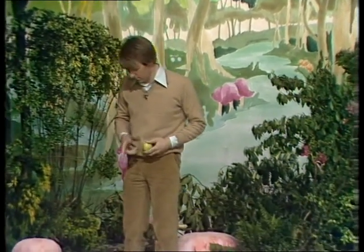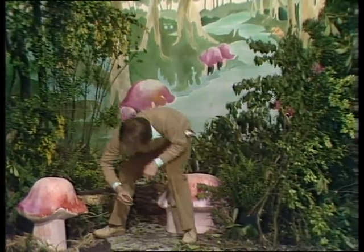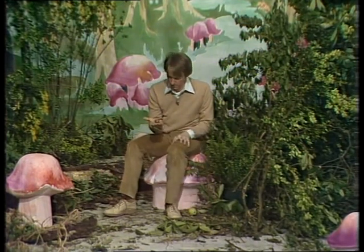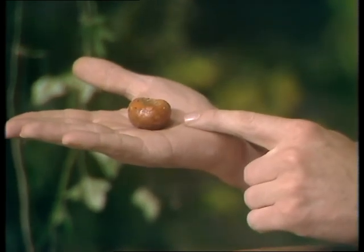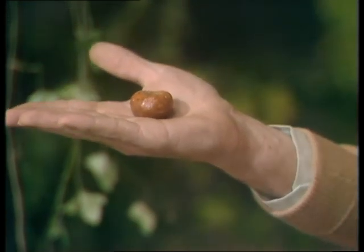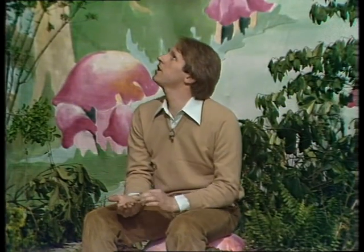Ooh, something hard down here. It's a nut. It's a brown nut. This is a horse chestnut, although you might know it by another name, a conker. It was on the ground just down here. So that tree there must be a horse chestnut tree.